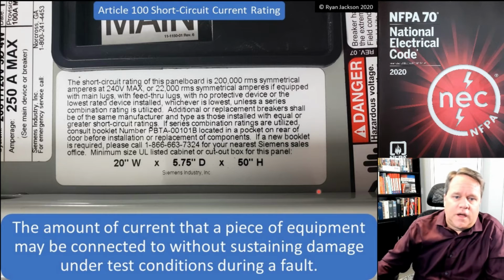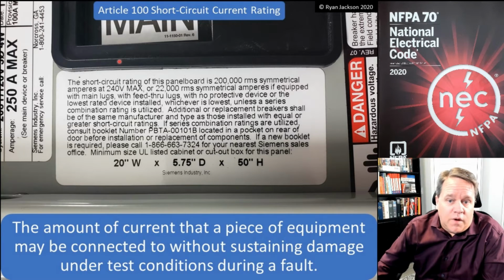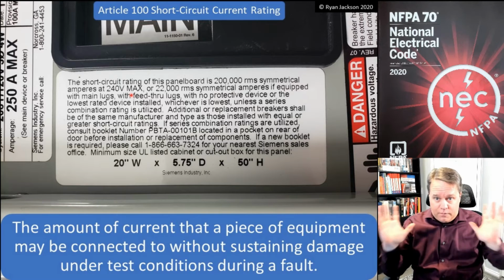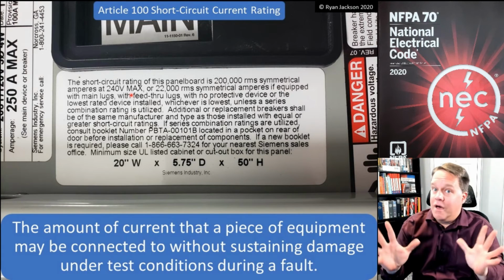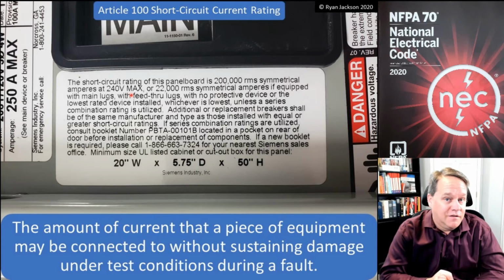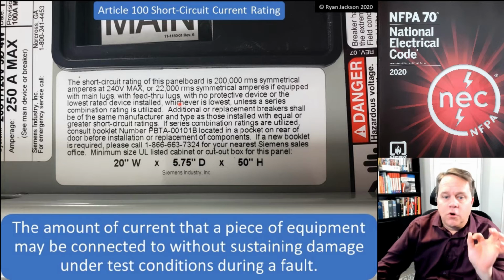So let's take a look at the label on this panel board. It says the short circuit current rating of this panel board is 200,000 amps symmetrical at 240 volts. Cool. Put that wherever you want, right? I mean, it's pretty rare that you're going to have an installation with more than 200,000 amps of available fault current. But let's not stop reading.